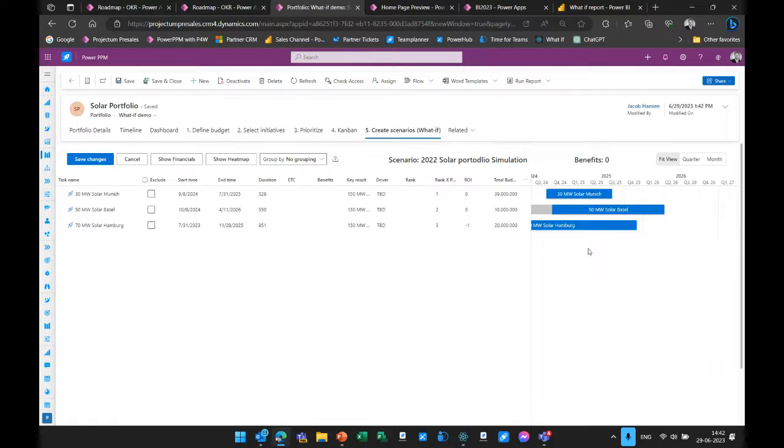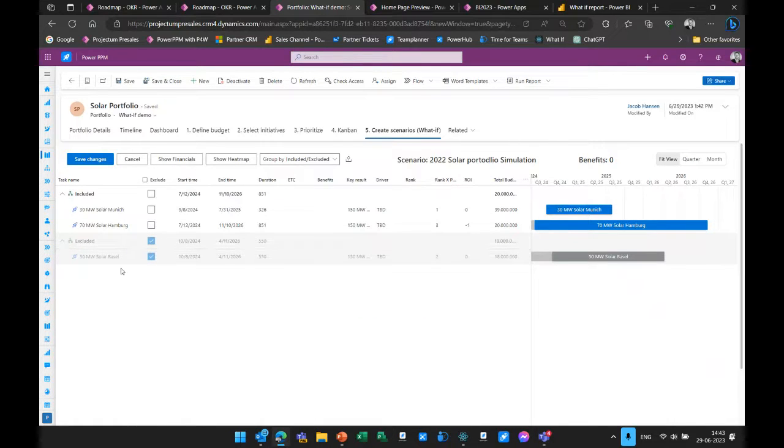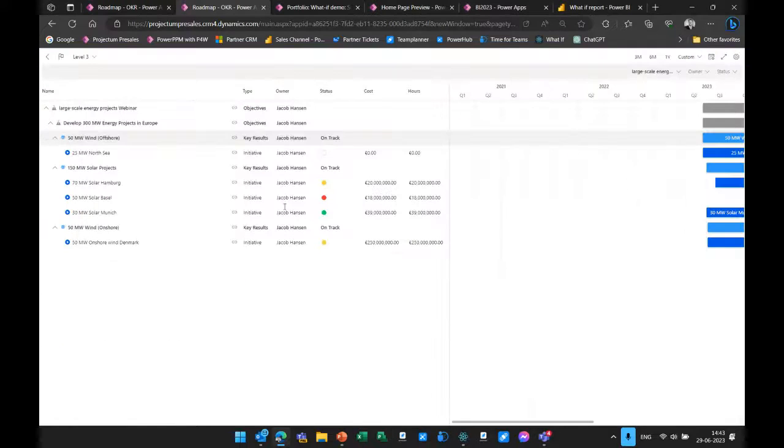Once I do that, I can see the impact on my strategy, I can see the impact on my resources, and I can see the impact on the resource availability in my company. There are different groupings. So if I don't like any projects, I could also start excluding this project. By excluding a project, I will take it out of the puzzle. And if I had added benefit data and detailed finance data and detailed resource data, I could now follow the benefit of my portfolio.